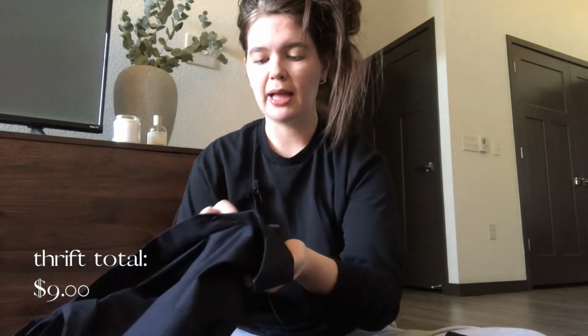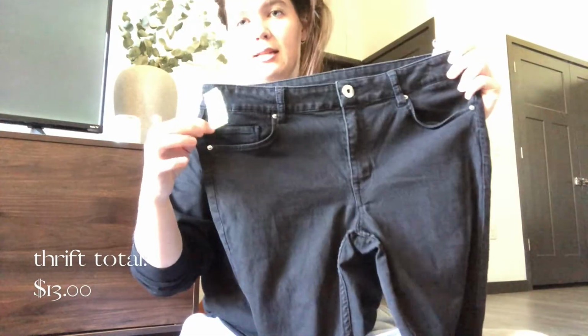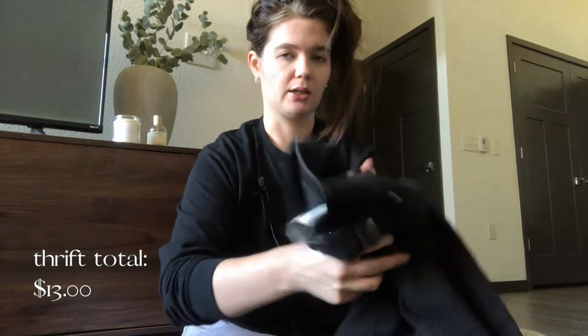I got a black button-up shirt. I just thought this would be good if I want to do like a tying shirt thing. The black shirt was $4. I got some black denim that I thought I could cut into little shorts. The black denim was $6.